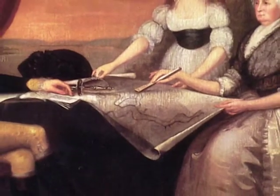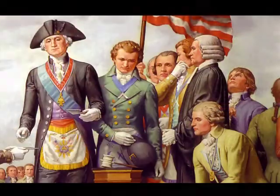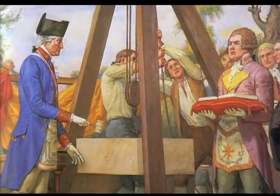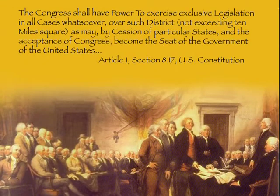Washington, D.C. is significant because it is the first planned capital built in modern times. It was designed by several of America's Masonic founding fathers, and they devised specific plans for their new capital long before the land was surveyed or the first spade of dirt was turned. Article 1, Section 8 of the U.S. Constitution mandated that the new capital would be no larger than a 10-mile square.